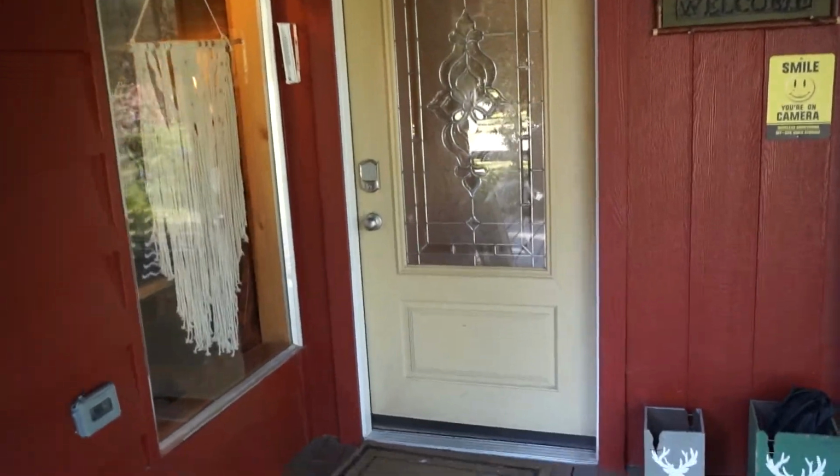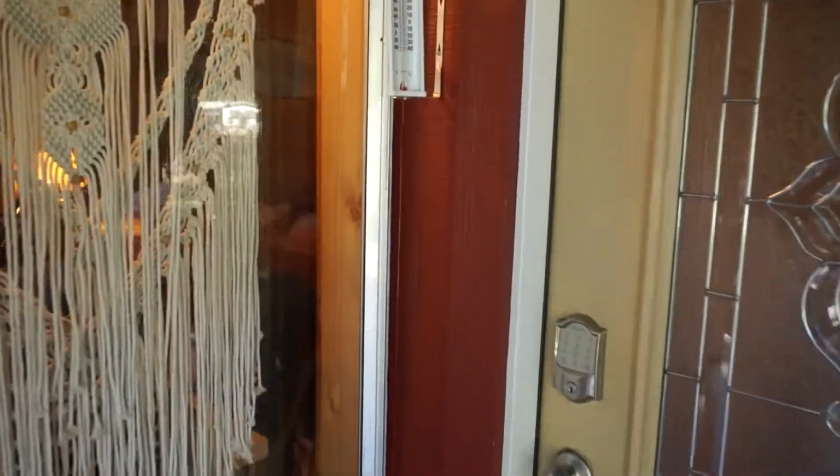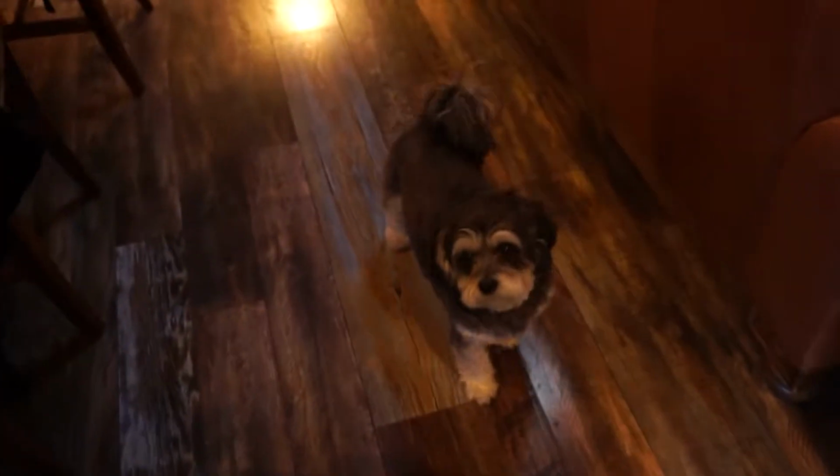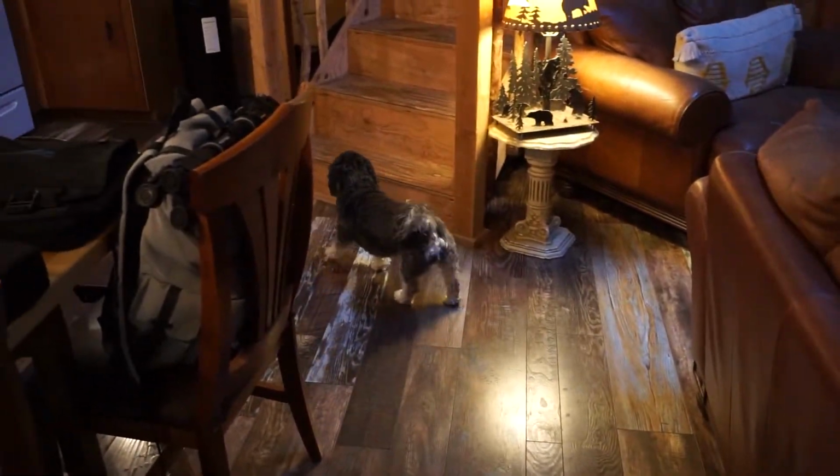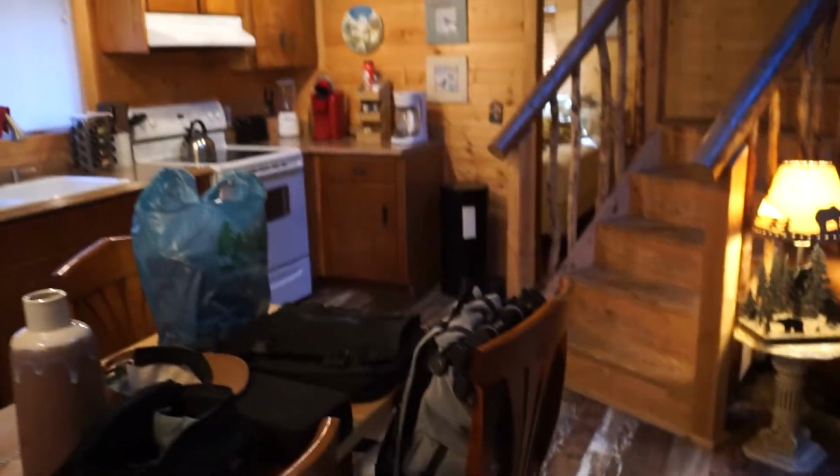All right, let's take a walk inside the house and see if we have anyone cute waiting for us. And there she is, the star of the show. Well, I was hoping she was going to lead the tour, but I can't fit through that crack. So instead, we'll just walk around and see when she decides to join us.